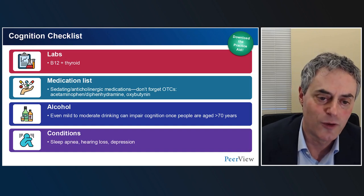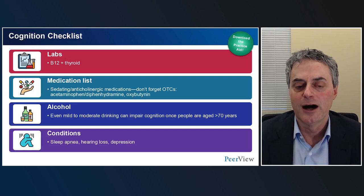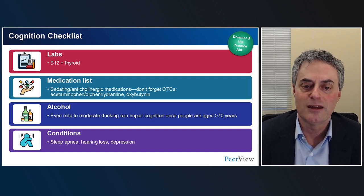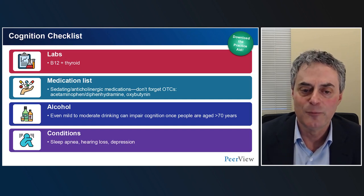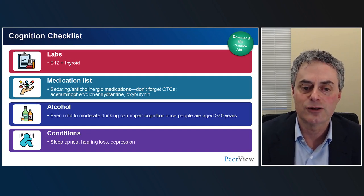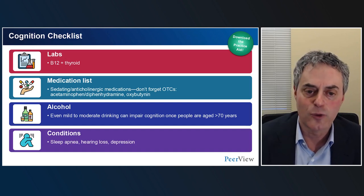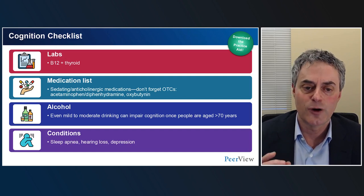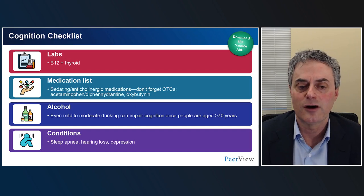The other really important thing that you don't want to forget to ask is how much alcohol are you drinking? Because even mild to moderate drinking, as people are in their 70s and 80s, and especially if they're starting to develop concerns about their cognition, really can start to impair their cognition. So don't forget to ask about it. And if they're drinking more than even one drink a night, that is a situation where reducing that alcohol intake really can make a big difference in their thinking.